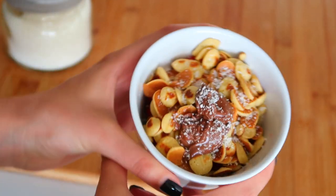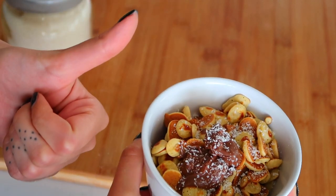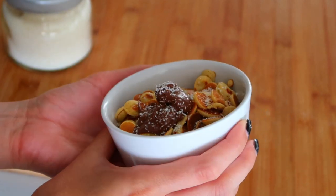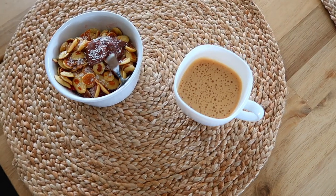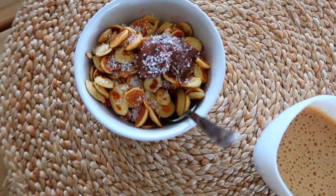And voila, we have our pancake cereal ready, and I'm going to do a little coffee to go with it and get back to you when I'm tasting it. How beautiful does my breakfast look? I'm so excited to try it. Okay guys, I'm ready to try, let's see.